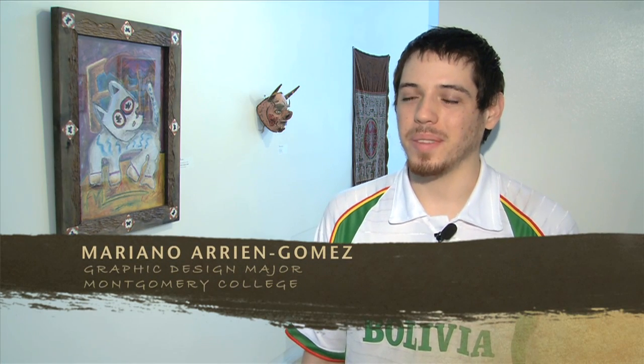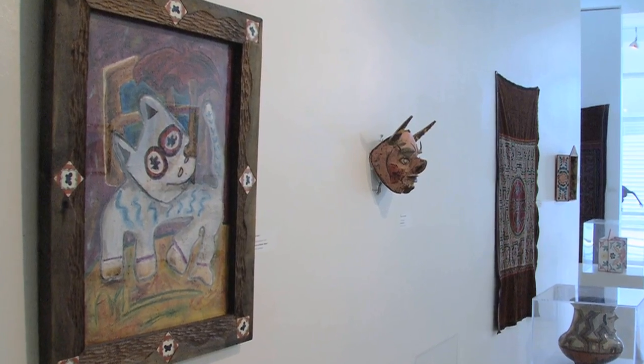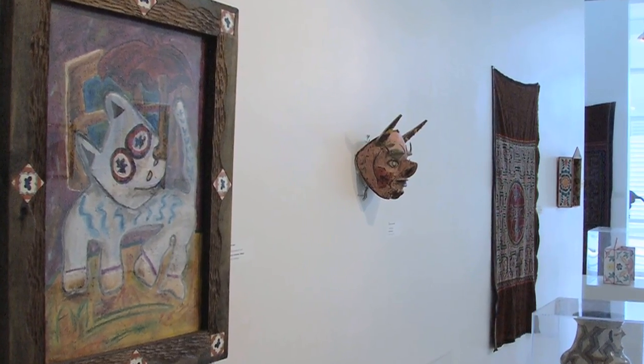My father's from Bolivia and my mother's from Colombia, and being an MC art student, I've acquired a bunch of art tastes, but to come down here to my own school and see my heritage, my father's homeland artwork, my mother's homeland artwork, to be presented in this wonderful exhibit is just thrilling.